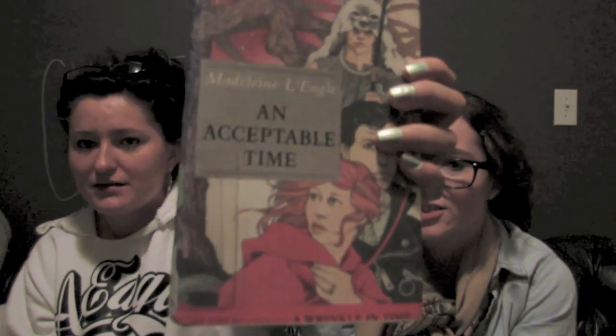When it came in the mail, I literally wanted to put it right back in the package and send it back. I don't know what you were thinking when you sent me this, but that is not acceptable. I hate the covers so much of these books. You can't even see my eyes. They just look like dark and hollow places.